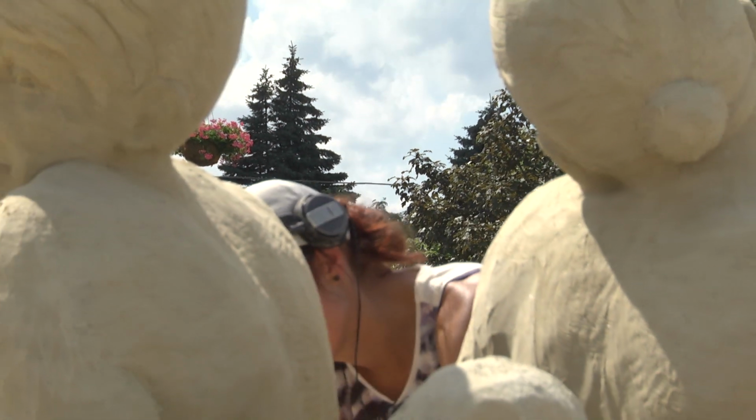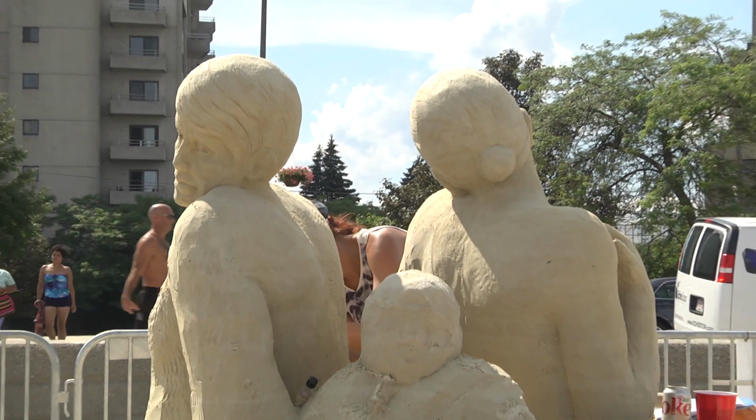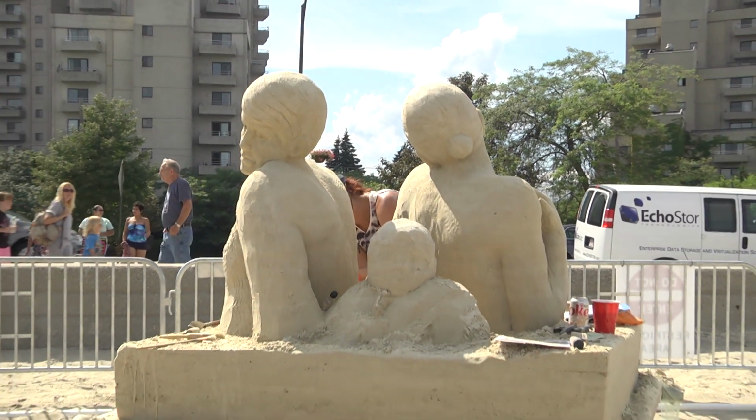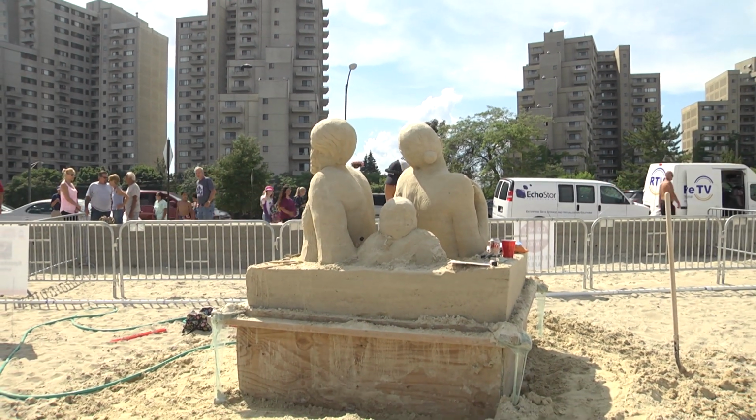Okay, I'm walking around to the back. Oh, there's a third figure here. I hadn't seen that. And here's a man with, maybe it's going to be a circle of a family, maybe.